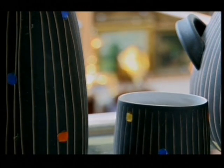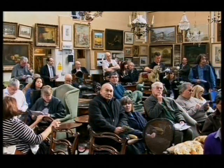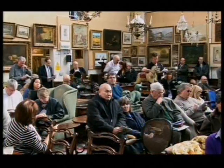First up at auction is the 1960s punch bowl with matching vases, which John T valued at between £20 to £30. £10 start me. £10 unbid, take 12 now. £10, 12 if you like. 10, 12, 14. At £12 only unbid, take 14 now. At £12, are we all done? I'm going to sell it at £12. Seems cheap, but £12 it is.